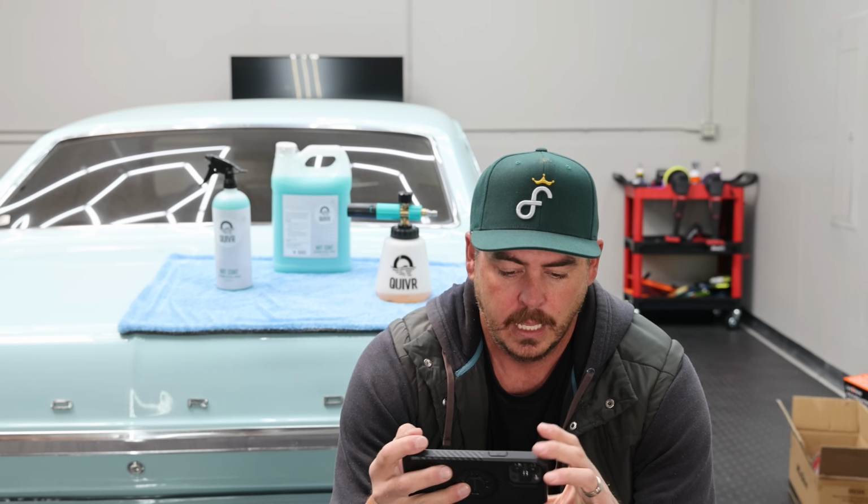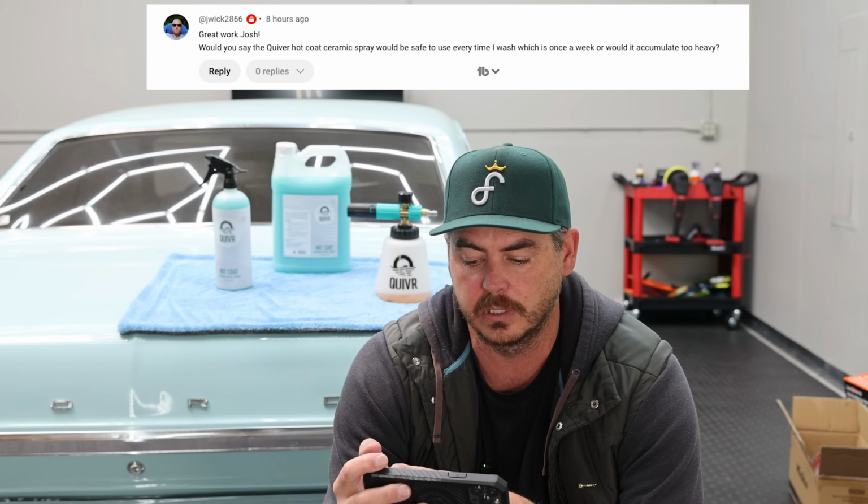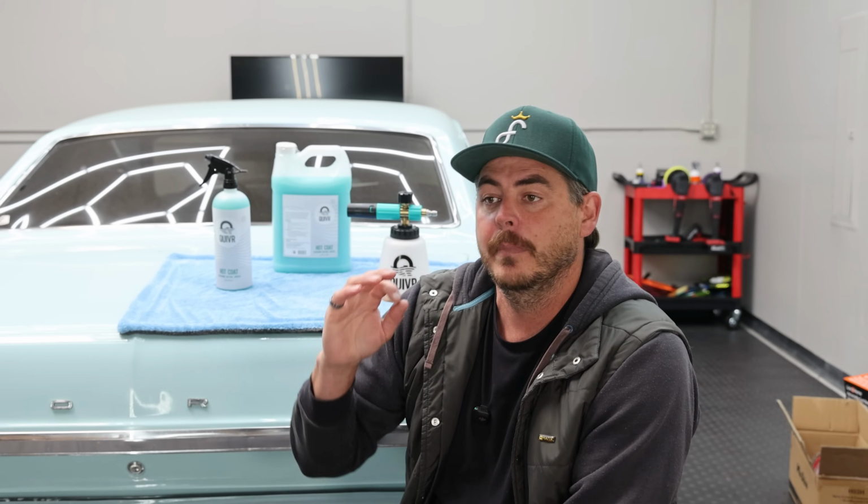So the first one here says, great work, Josh. Would you say the QUIVR Hot Coat Ceramic Spray would be safe to use every time I wash a vehicle, which is about once a week, or would it accumulate too much product? No, absolutely. You can definitely use it in every wash. It stacks on itself, no problem. You're not gonna have any loss of protection or anything like that, or effectiveness. Now, the good thing about this product is you don't have to use it every time, right? It's got great longevity. We'll get into that here in a little bit.